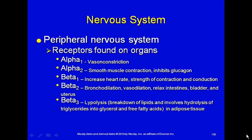Beta 3 allows for lipolysis, which is the breakdown of lipids, and involves hydrolysis of triglycerides into glycerol and free fatty acids in the adipose tissue, or in fat. Triglycerides is your brown fat, your liquid fat. It's that part of your body that, when you start to burn energy and you're out of sugar, is going to burn first.